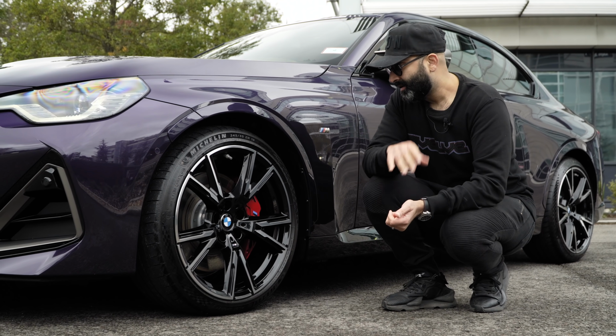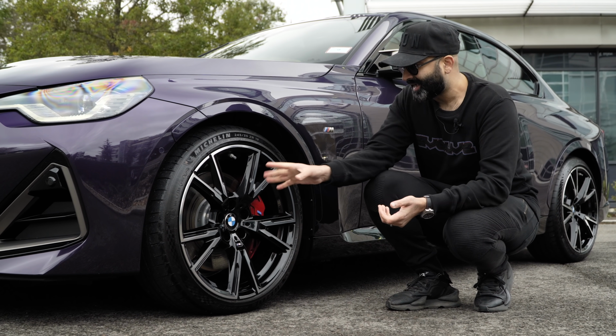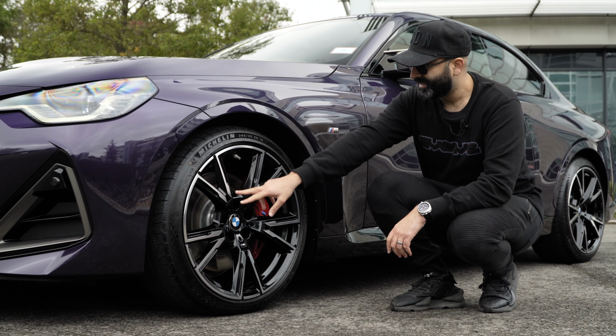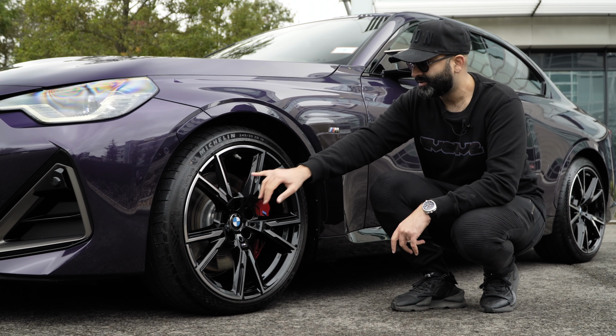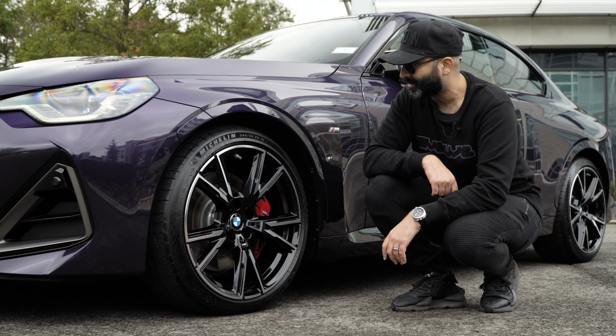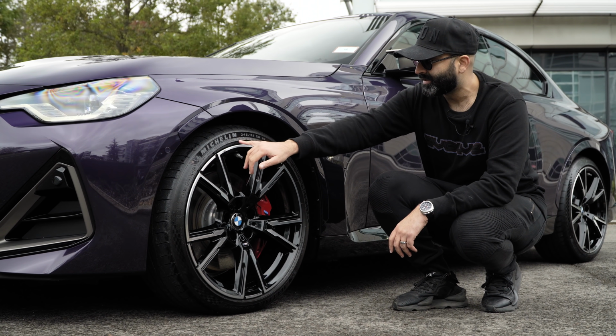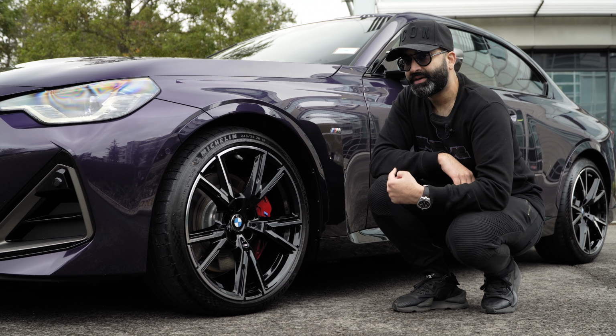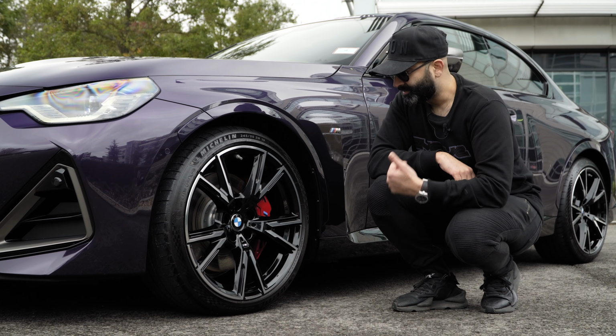Moving over to the side of the car, I'll take a look at the wheels first. The wheels are actually very nice. They are a split 5-spoke design, with lots of different details and angles. These ones are in two-tone, but you can have them in black also. They've got Michelin Star rated tyres, so they're 245/35 R19 on the front and 255/35 R19 on the rear.